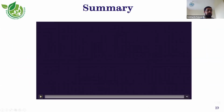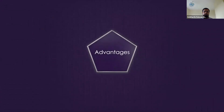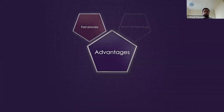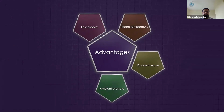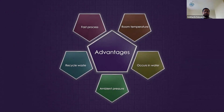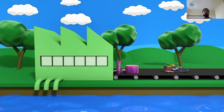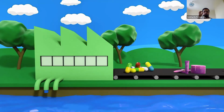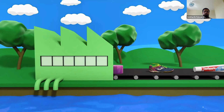So let me summarize. What we have seen so far is discovery and implementation of a green or sustainable manufacturing method for nanomaterials. And this method offers significant advantages, such as it is really a fast process. It occurs at room temperature, it occurs in water, it occurs at ambient pressure, so does not require high or low pressures. And the unreacted material has the potential to be recycled. That includes the feedstock and also the organic additives. All these benefits come together, actually compound, in terms of providing a huge amount of potential in making cost-effective yet high-value nanomaterials.